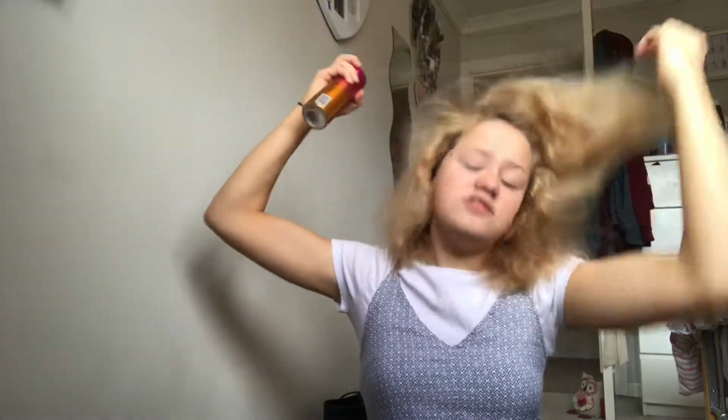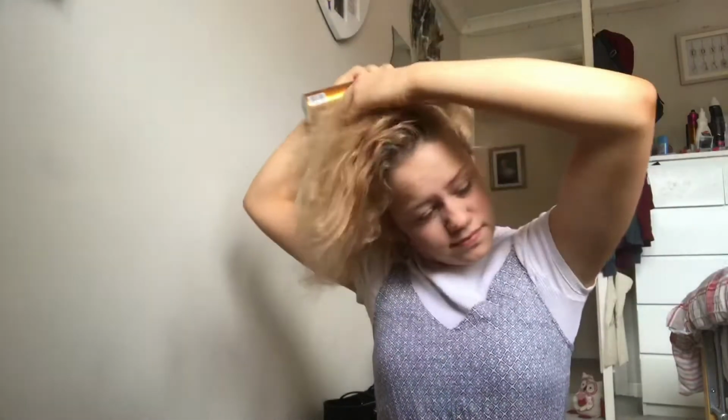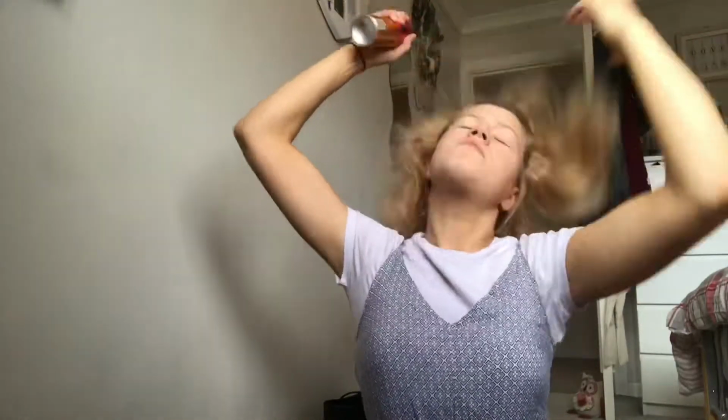So I'll just be spraying this all over my hair, making sure my hair is completely covered to make sure, one, my hair doesn't get damaged, and two, it will stay straight for longer. And then I would just, using my brush again, tie my hair up and leave a little section at the back and do my hair section by section to make sure it's all straight.